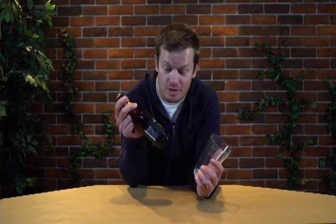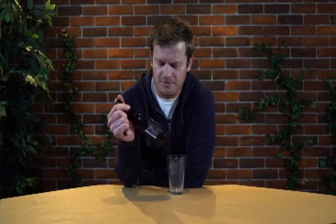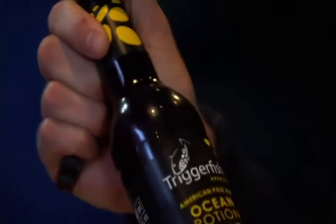All right, we're starting with Triggerfish Ocean Potion Pale Ale. It was one of the first craft breweries that really introduced me to the whole concept of craft. It spurred on my imagination as to what a craft beer could be. Let's do this!